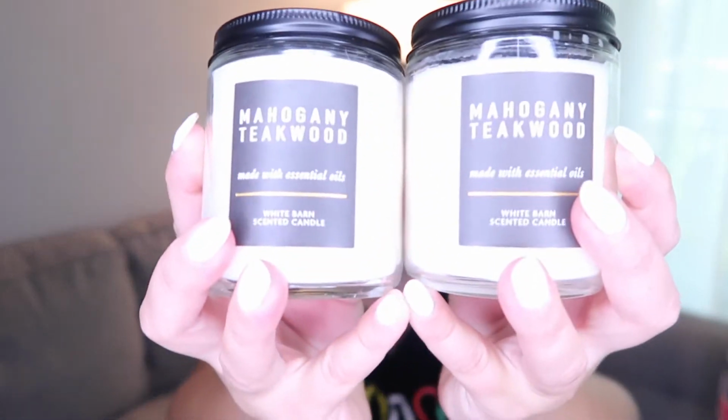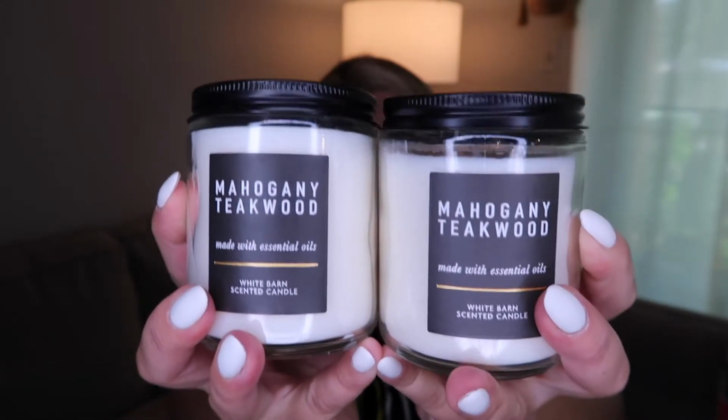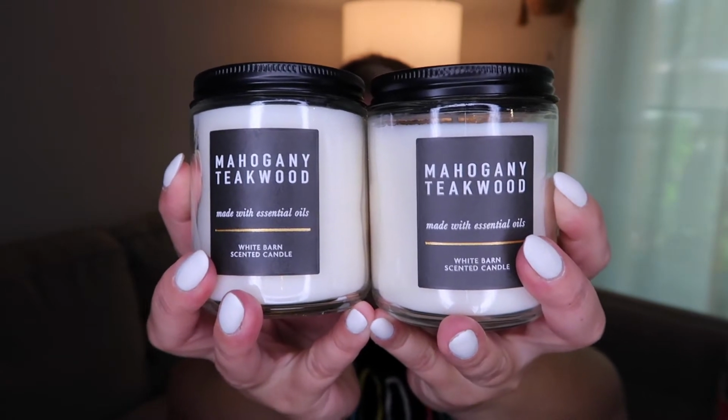A candle that I love and that they pretty much have the entire year is Mahogany Tiki Wood, which is this one. And then they also have pretty much the same thing. They have Mahogany Tiki Wood High Intensity, which I also purchased. This, and don't make fun of me, but I say it in every video when I talk about the candles, this smells like back in the day when you walk into an Abercrombie store. This is the smell. This is like Abercrombie. And again, I share it every time in one of these candle videos.